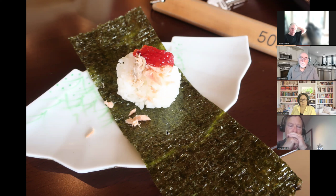Yeah, I like those nori sandwiches with the rice inside. It's very delicious. Yeah. Onigiri, it's called. O in Japanese means honorific. And if you go into a convenience store, there'll be 50 choices of these, and everybody just eats these like mad.